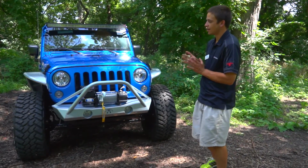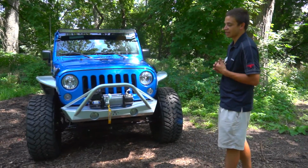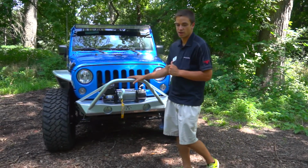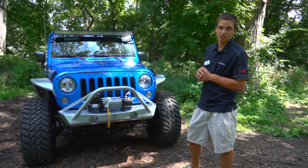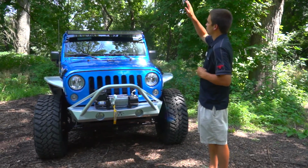Alrighty folks, so this particular build has a lot of protection stuff, a lot of stuff that looks cool, but it does also serve a purpose. Most of the steel stuff that you're gonna see on here was provided by Poison Spider, and they build, I mean, it's a great product, and we'll check it all out, and I think you'll agree, altogether it puts a really nice package on. We'll start out at the top.